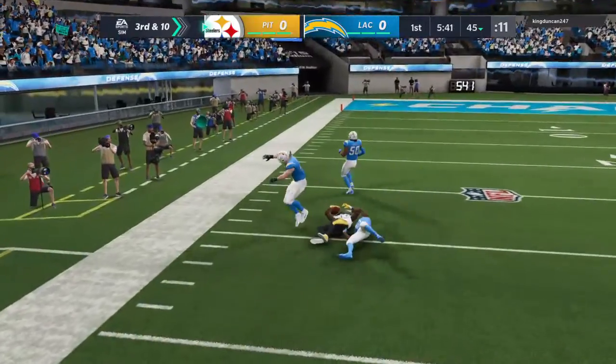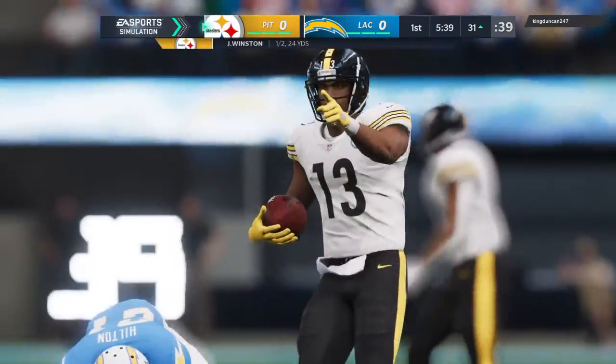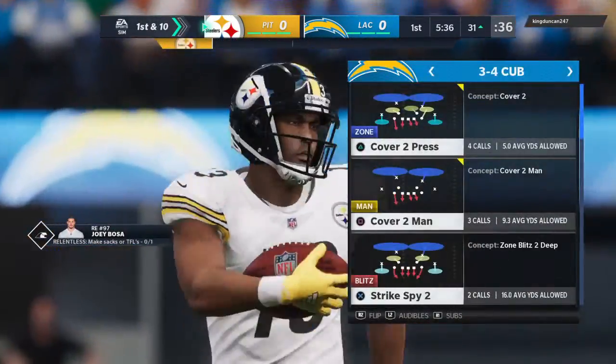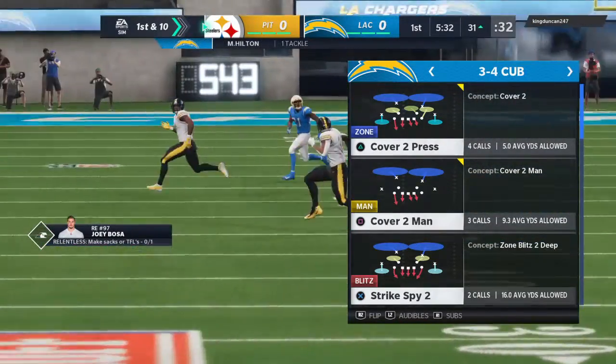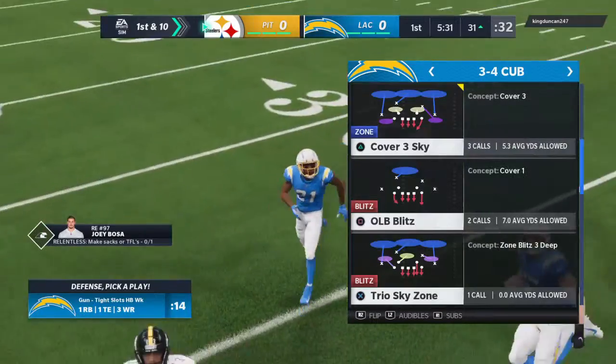But it's brought in by Washington. And he's brought to the ground with another first down at the Chargers' 31-yard line. Washington. Call that a very strong gain of 24. And the Steeler first down.